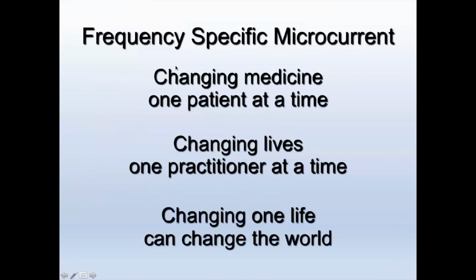So this is what you guys are doing. I swear you are changing medicine one patient at a time. We did that in Taiwan with these 6 patients, and you are doing it at your home. Changing patients' lives, when we do that one practitioner at a time, that happens every time you treat somebody and change somebody's life. It makes me really, really happy that you're an FSM practitioner and you took the seminar and are using it. And just imagine what changing one life can do to change the world. What was that stroke patient going to do? What are those pain patients going to do when they're out of pain and their lives change?